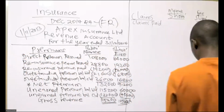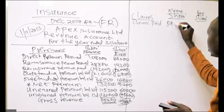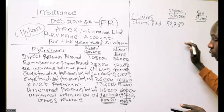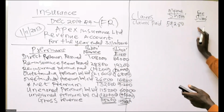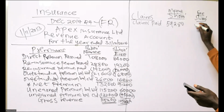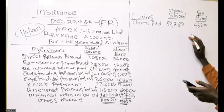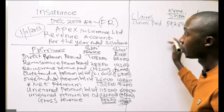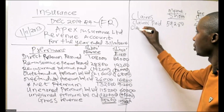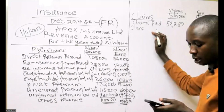So claims paid: 59,780 according to the question, and this one is for fire, 43,200. Then after claims paid, we go to the claims outstanding, as at the start of the year. Then we look at the end of the year.